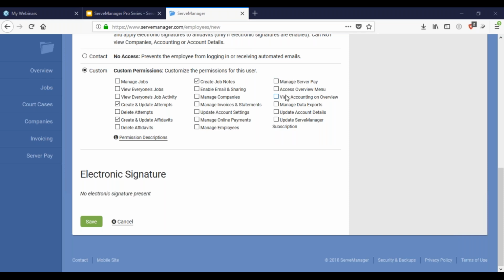I just want to clarify, since we've had a few questions regarding can servers see this, can they edit it? In general, no. You're going to have to specifically give someone that permission unless they're an owner on the account. I don't believe admins have this permission. So unless it's an owner on the account, they're not going to have access to this unless you specifically go in, edit their employee, and give them custom access to manage server pay.